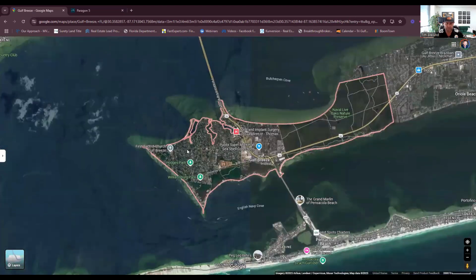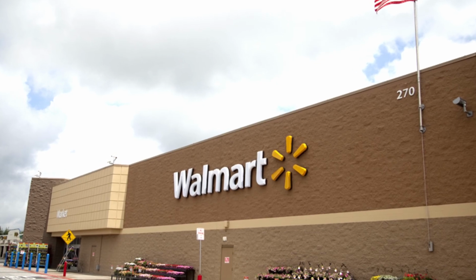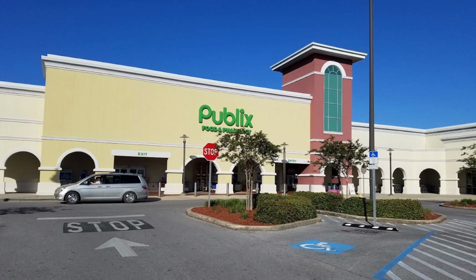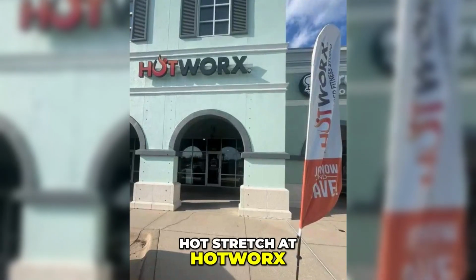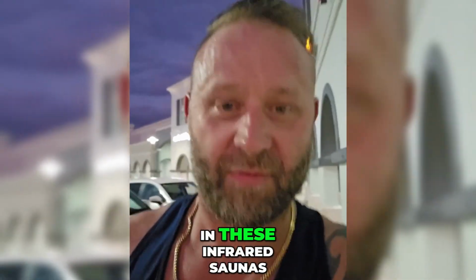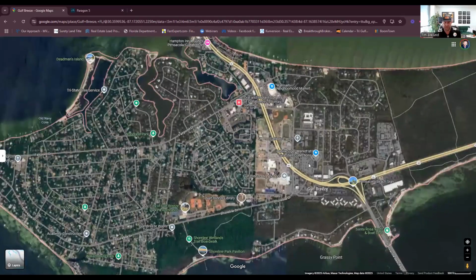So Gulf Breeze proper, here you have a little Walmart Neighborhood Market, which is great. Kriya actually drives over here to do grocery shopping quite a bit. And then you have a Publix. If you saw, I did a video on Hot Works. Kriya just got me to do a hot stretch at Hot Works, and man, it was legit. It feels so good to stretch, but then to get in these infrared saunas and stretch feels really good. It's in Gulf Breeze. That's over here, but you also have the Gulf Breeze schools.